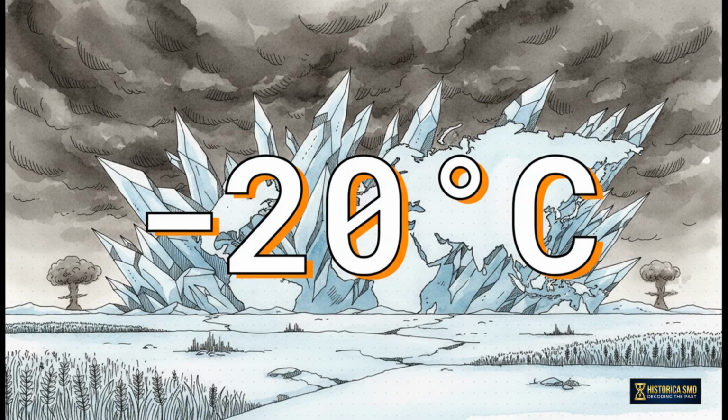And we're not talking about a chilly winter. Large parts of North America and Eurasia, the world's bread baskets, could see their average temperatures plummet by over 20 degrees Celsius. That's about a 36-degree Fahrenheit drop. It would be a climate catastrophe totally unprecedented in all of human history.